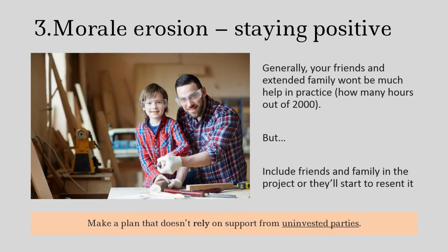And if you're thinking, well, I have lots of friends and family, they're going to help me and this is not going to be a problem, unfortunately, I have some more bad news. Generally, your friends and family won't be much help. Just think about it in terms of those 2,000 or 2,400 hours. How many hours are they actually going to come to your house and work for? And it's not going to be 1,000. Maybe if they're a good friend, they put in over 100 hours. In my experience, most people probably put in under 10 or 12 hours in total.